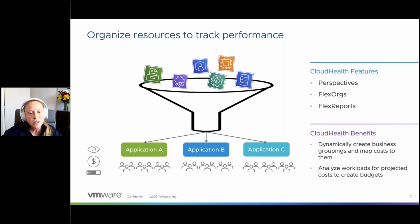And CloudHealth has some really powerful tools that will help you organize all those resources and group them in ways that make sense for your business. So then you can really see and understand who's using what amount of shared resources. We have this feature called perspectives, and that allows you to group all of your resources in a relevant business context for you. So maybe you want to understand what your dev environment is costing you, or what a particular application is costing you, or you want to see which team has idle resources running. And you can use the feature perspectives to very easily slice and dice your data in this way.